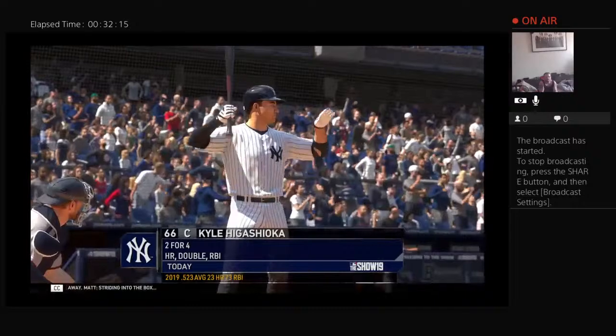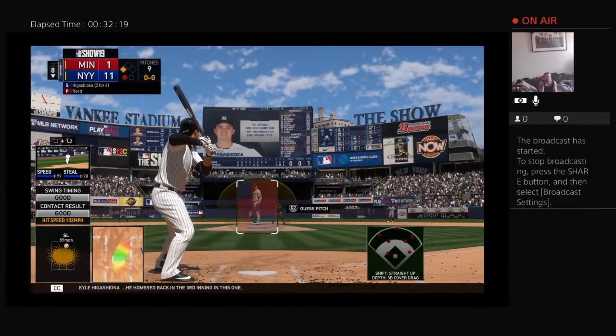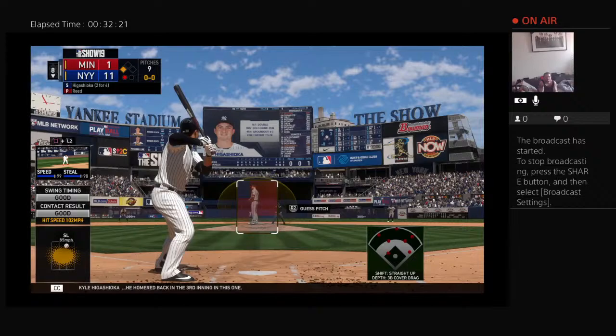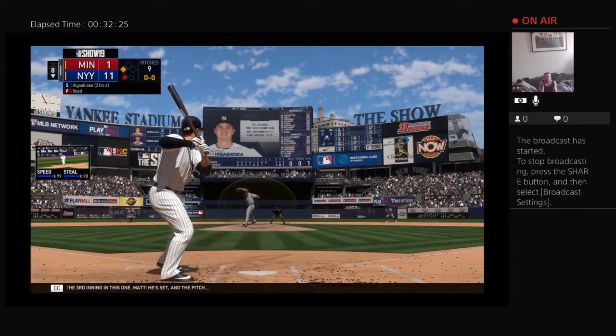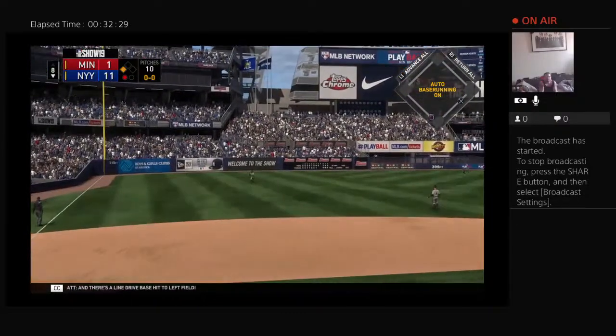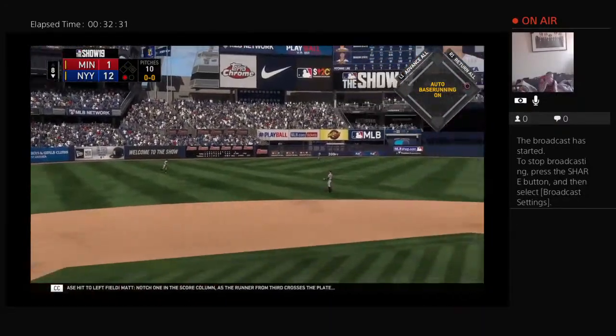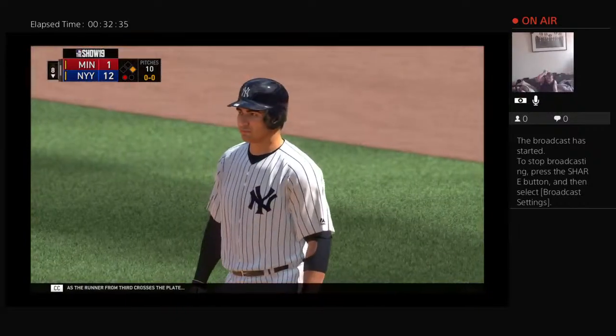Sliding into the box, Kyle Higashioka. He homered back in the third inning in this one. He's set and the pitch. And there's a line drive. Base hit to left field. Notch one in the score column as the runner from third crosses the plate.